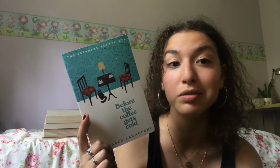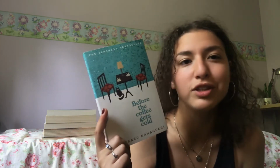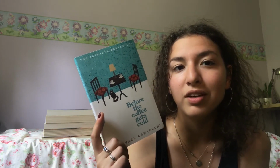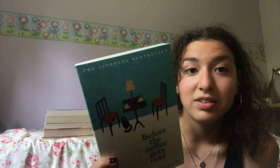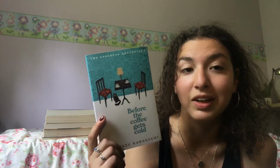The first book is Before the Coffee Gets Cold by Toshikazu Kawaguchi. This is such a cute cover. I think it's super cozy. The cover's super cozy. The story's super cozy. It has a cat, 2 steaming cups of coffee. I just think coffee shops are cozy in general. Something about coffee. Cozy. This cover is also glittery. I'm not sure if you can tell, but that top blue bit is glittery, and I love glitter, so that's a selling point for me. And the book is really good.